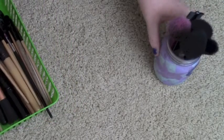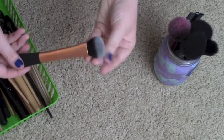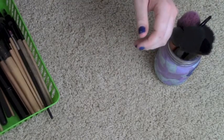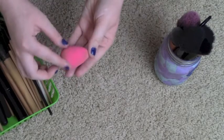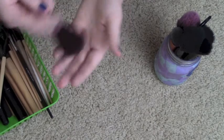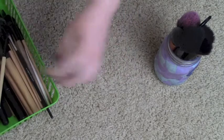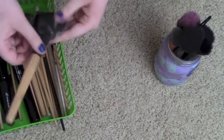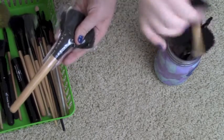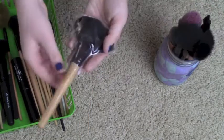And then these brushes. I definitely am keeping this Expert Face Brush by Real Techniques. I want to get more Real Techniques brushes, for sure. Of course, I'm going to keep my Beauty Blender. This brush is an e.l.f. face brush, and it's so prickly on my face. I do not like it, so I don't need that. I also never use this fan brush. I prefer to use my angled brush here for highlight, so I don't need this.